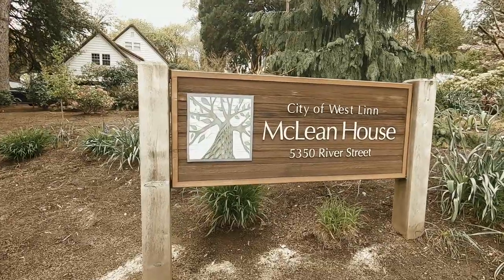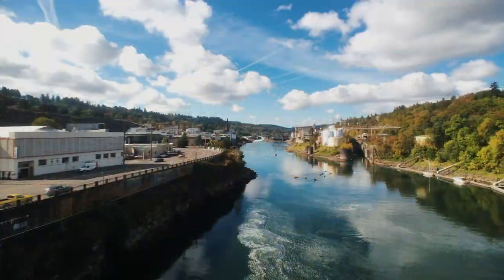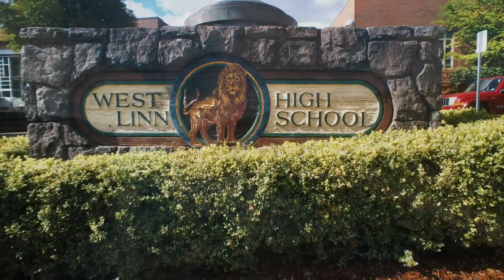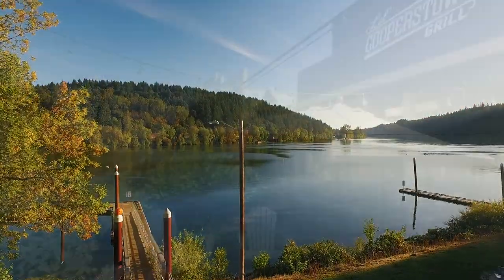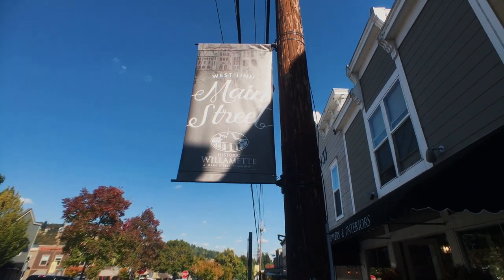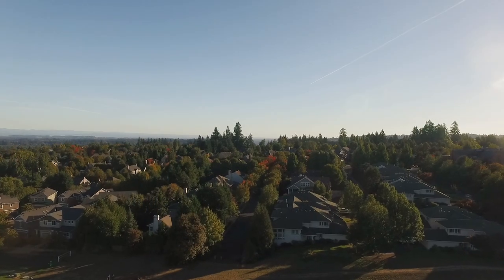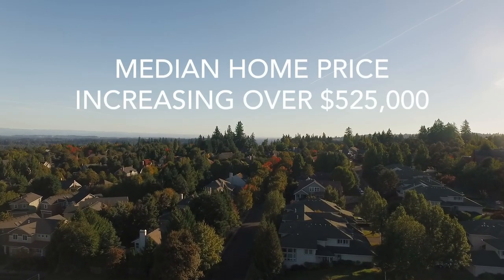So before we get into the little history about the McLean House, let's first take a look at what makes West Linn so special. West Linn is located in the southern suburbs of the Portland metro area, just across the river from Oregon City. With just over 26,000 residents, West Linn is home to one of the best school districts in the state. It offers numerous parks, river access, dining and shopping throughout the neighborhoods, including its charming historic district. The prices for single-family homes range anywhere from $200,000 to $2 million. For the past few years, the median home price has been increasing beyond $525,000.